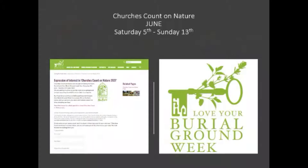In order to highlight the specialness of burial grounds, we have our own Love Your Burial Ground Week. It used to be called Cherishing Churchyards Week, but as so many groups managing varying types of burial grounds wanted to register their events, we changed the name to reflect this. It takes place in the second week of June every year, taking in two weekends.